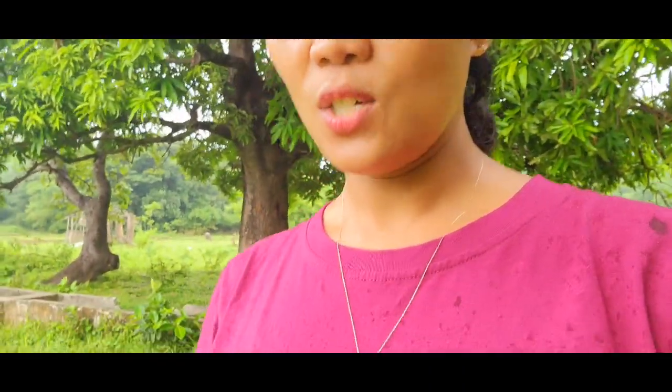Her body is not good enough. So it's nice when you have a father that plants the vegetables and rice, so you don't need to go to the market to buy, and also you can sell it.